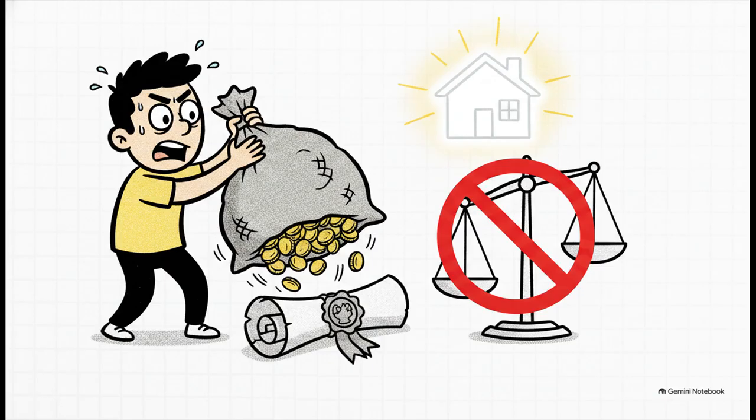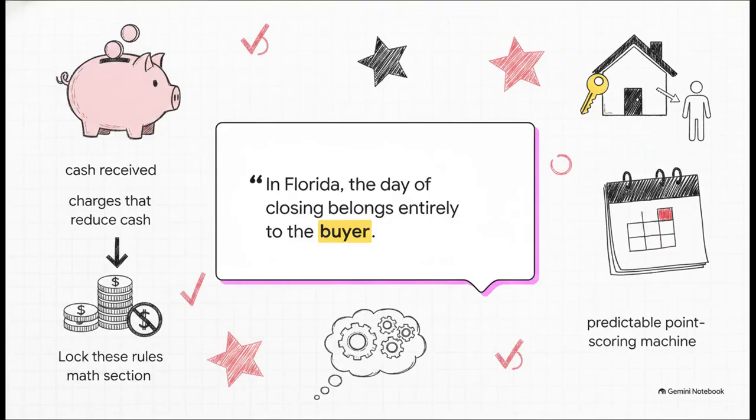But remember our financial anchor concept, right? Delinquent taxes are a pre-existing lien that must be paid in full to clear the title, so they are never, ever prorated. To summarize our hacking session today, debits are charges that drain cash, credits represent cash entering the picture, and in Florida, the day of closing is always owned by the buyer. Lock these 3 rules in, and the math section shifts from a major headache to a highly predictable point-scoring machine.